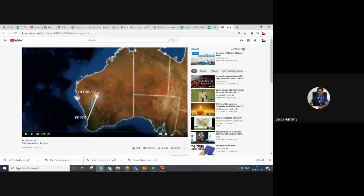Just look at the location. It is in Australia. It is about 900 kilometers from Perth. There is no transmission access, so they are purely running on diesel. And then you need to transport the diesel to the mine. And as I told, 25,000 million liters, 10 power 6 liters of diesel they are burning every year.